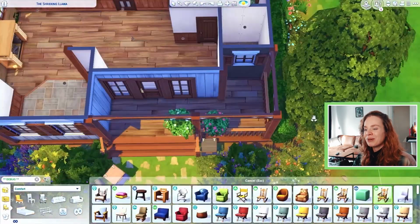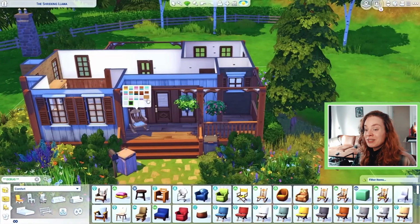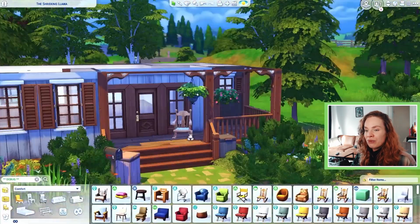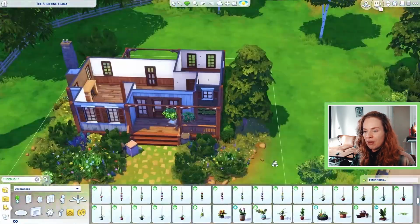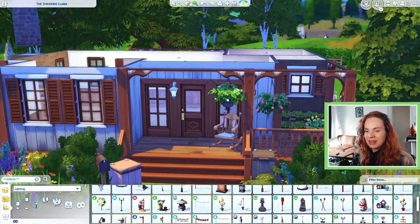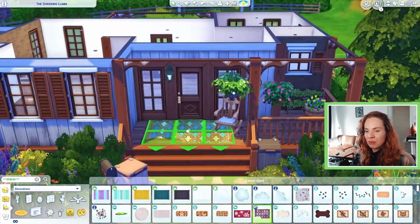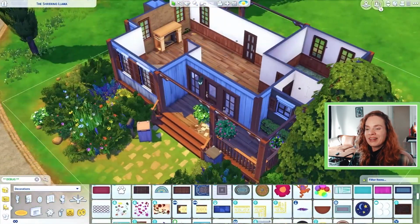And oh yeah, I put down a rocking chair on the front porch because I was imagining that an elderly couple used to live here, and maybe the grandma or the grandpa would just like to sit on that rocking chair on the front porch a lot and do some knitting or whatever. I don't really know, but I just really like the thought of it.